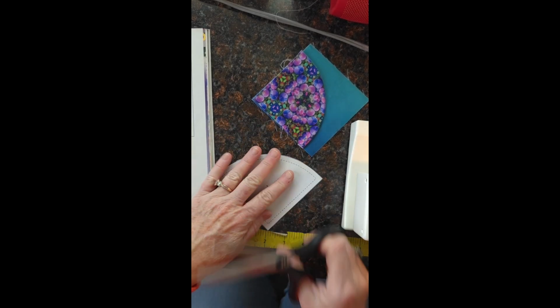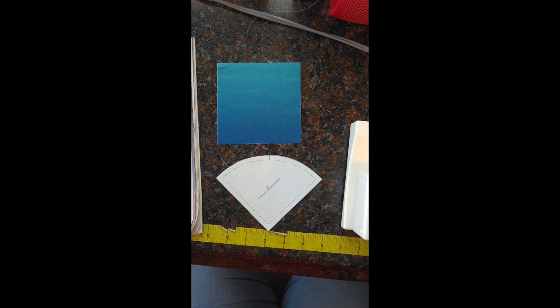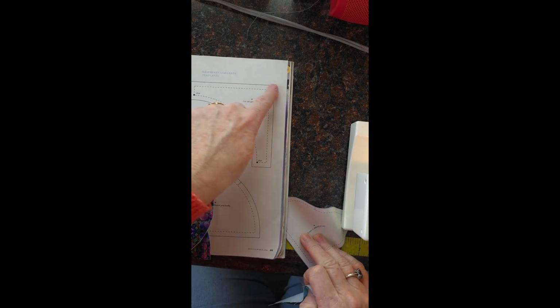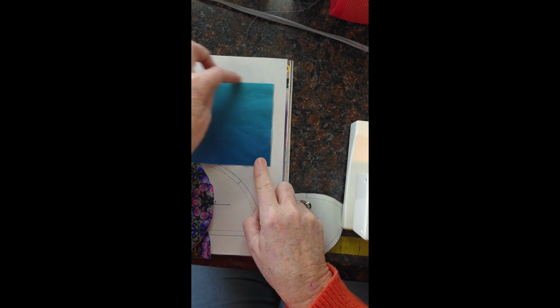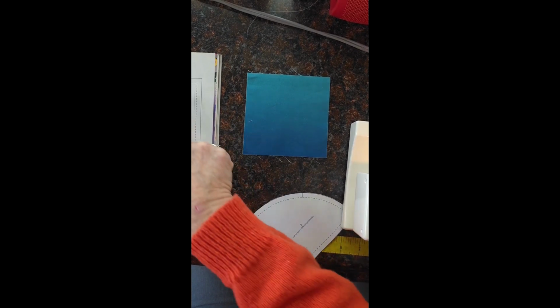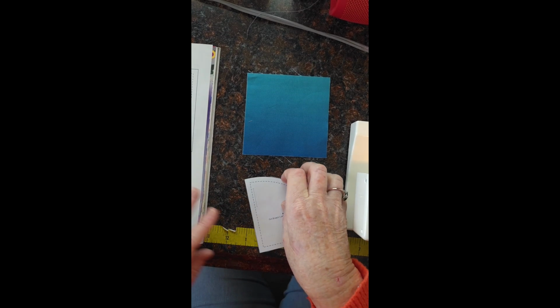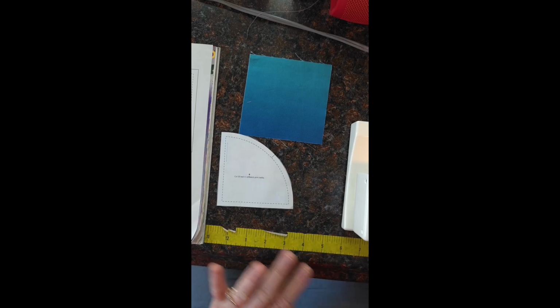Then what you're going to do is you're going to have your blocks. Now, the way I came up with my block size was based off of this pattern piece here. And as you can see, I measured these sides to create the perfect block, because this is basically going to be pattern A, and we're going to use this to make pattern B.